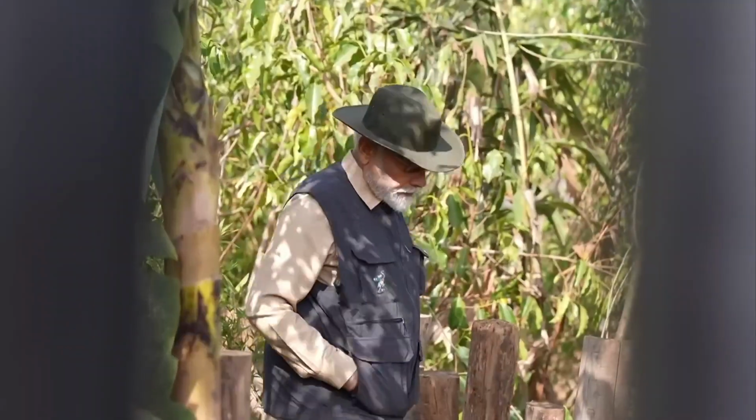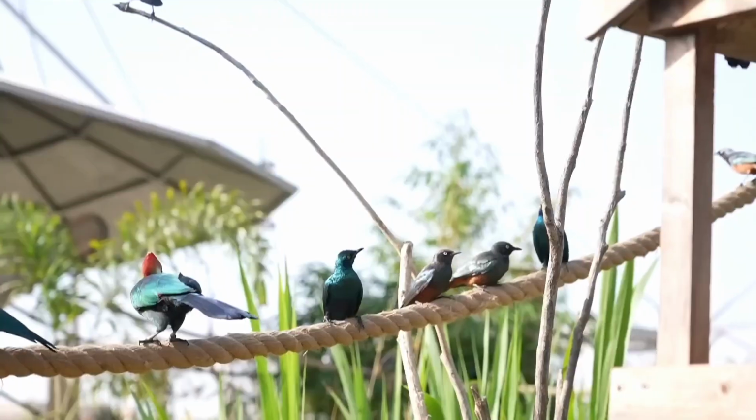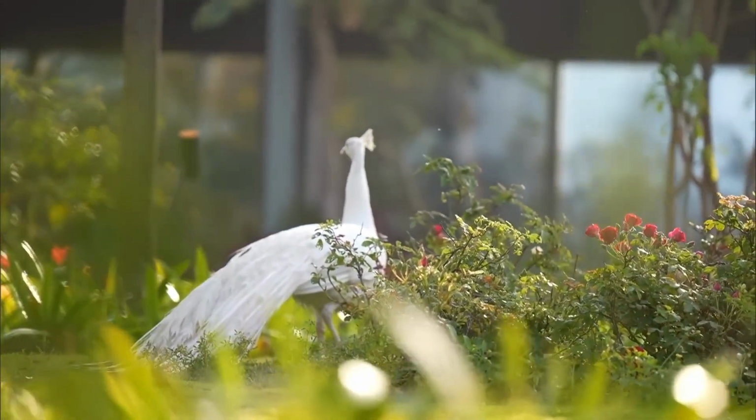So it's not just about saving individual animals. No, it's about giving entire species a fighting chance. Exactly. It's about the bigger picture. And that's where Vantara's commitment to conservation really stands out.